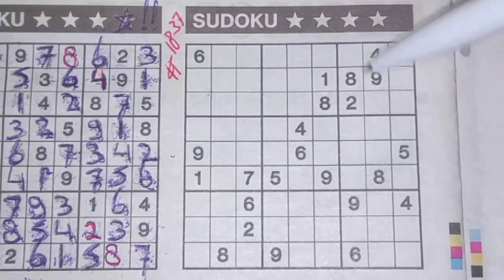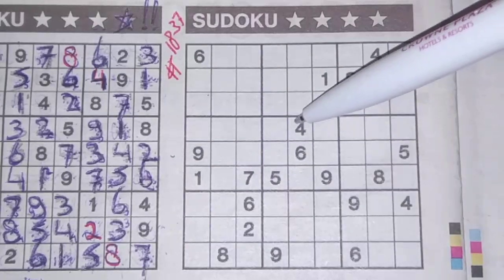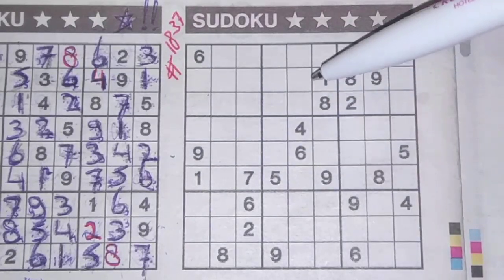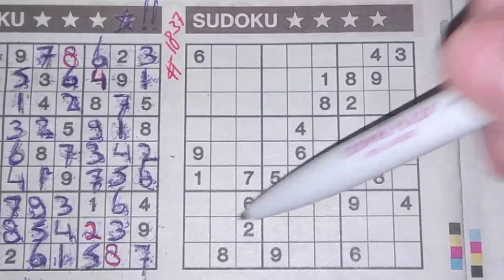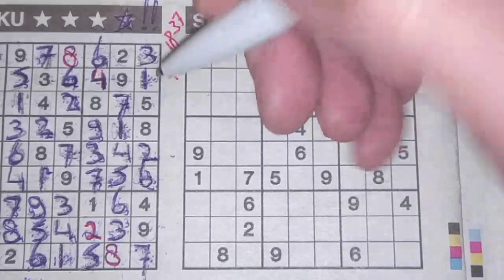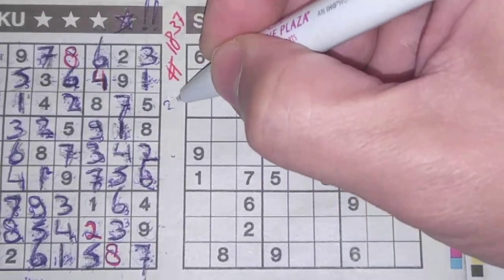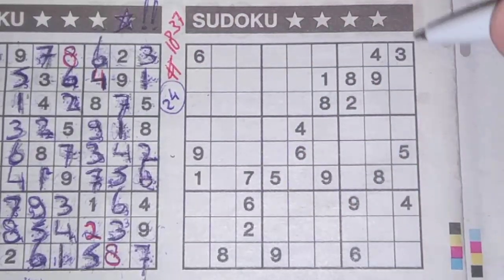1, 2, 3, plus 5 is 8, plus 3 is 11, plus 4 is equal to 15, plus 2 is 17, plus 3 is equal to 20, 21, plus 3 is equal to 24. Alright, so let's get started.